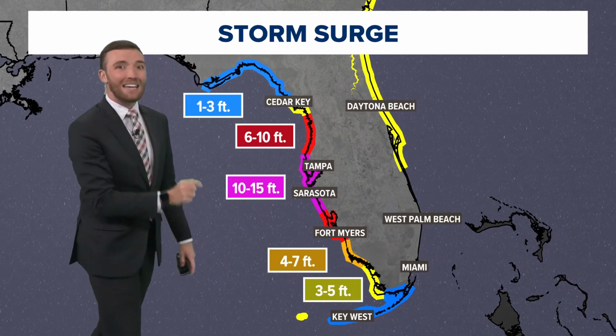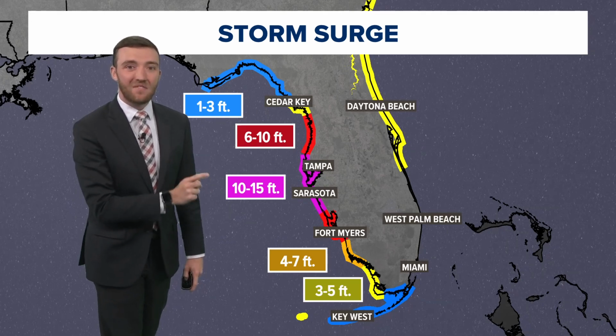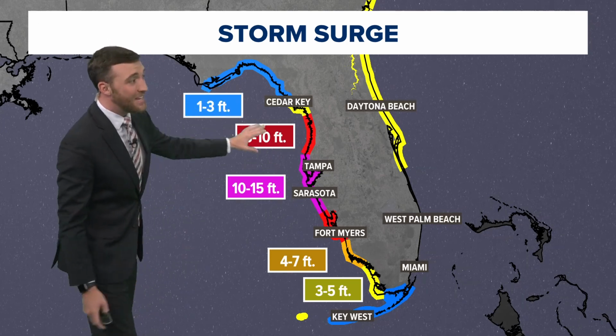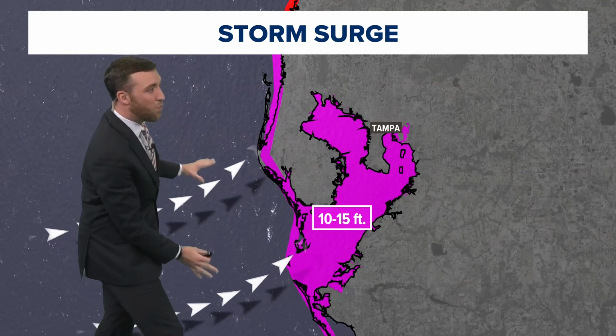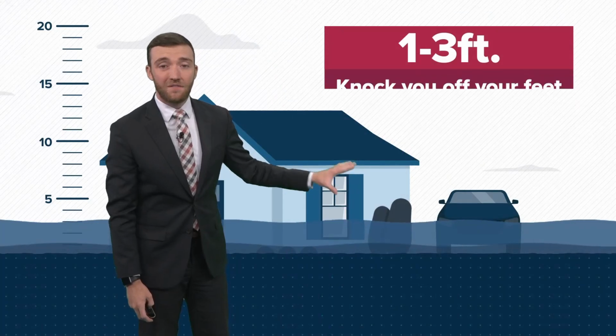That's going to bring a rise in water to the Tampa Bay of 10 to 15 feet. Really, the entire western Gulf Coast of Florida going to see the water come up 1 to 3 feet, 6 to 10 feet in some spots, but again, right in Tampa Bay, because those winds will likely be coming from the water onshore, the bay is going to come up 10 to 15 feet.